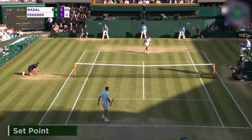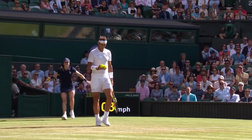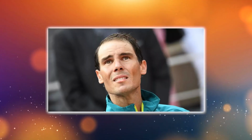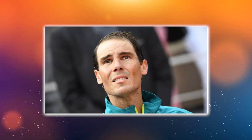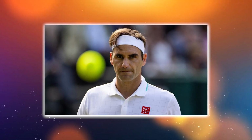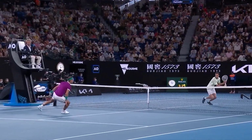Nadal became Federer's nightmare. He stopped Federer twice at Roland Garros in 2005 and 2006. Nadal also managed to beat him up to 4 times in 2006. That was the year when Federer was only beaten by 2 players. One was Nadal, and the other was Frenchman Jo-Wilfried Tsonga.